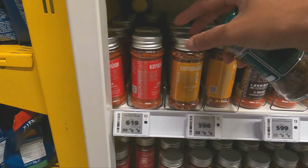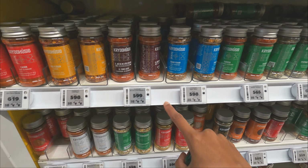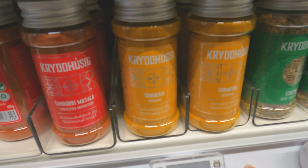So these are chili flakes. I'm searching for a chili powder. Okay, so I found turmeric.